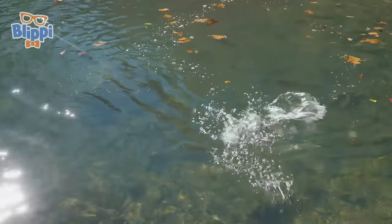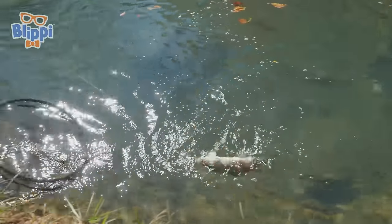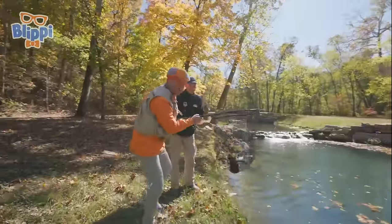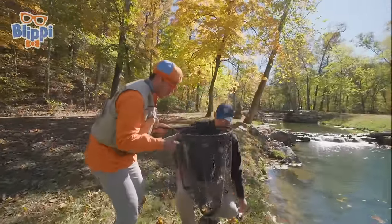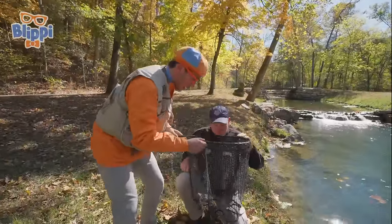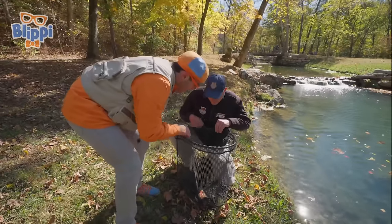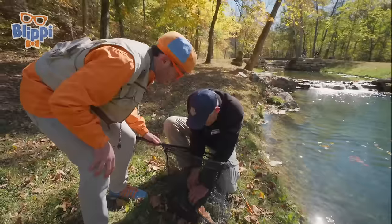Boy, look at him splashing and jumping. Whoa, yes. Here we go. There you go. Good job. Look, we caught a fish. Wow, that's amazing. It looks like it's a rainbow trout. Yeah, here, I'll let you take it. You want to let me take the hook out? Yeah, that'd be great. Okay.